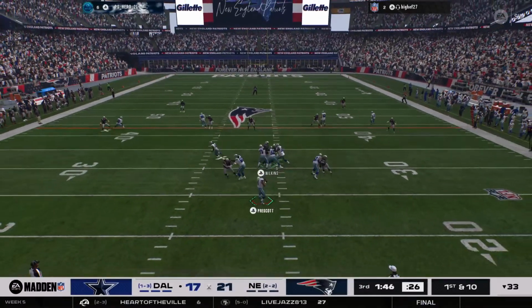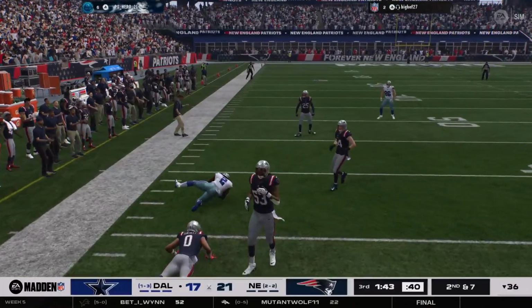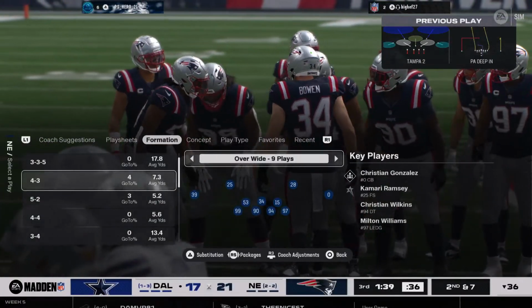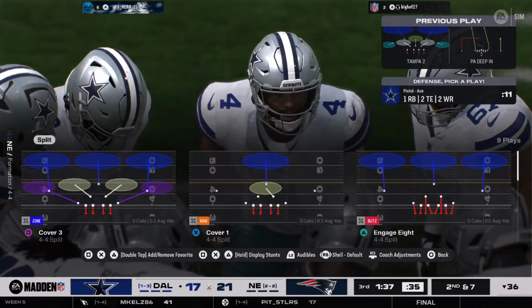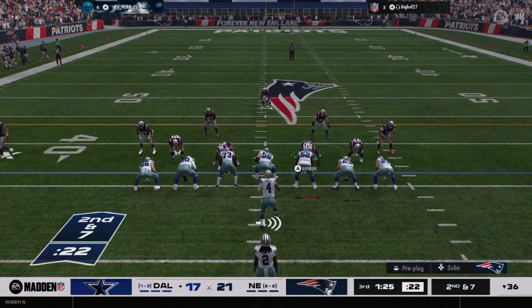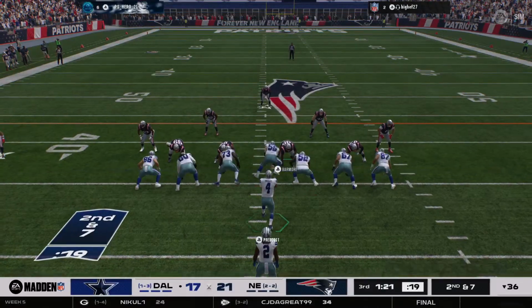Dak can throw it here on first down. A toss, left side, caught by his running back. It'll be taken down rather swiftly after a gain of just 3. This is one of those throws where you're hoping you do most of the damage after the catch, but give credit to the defense. Once that ball was caught, they were on him quickly, and there was nowhere for him to go after the catch.